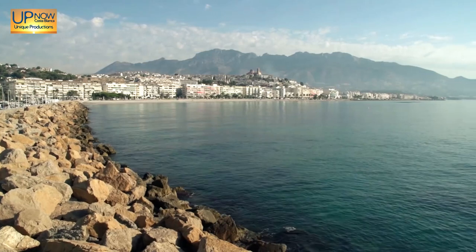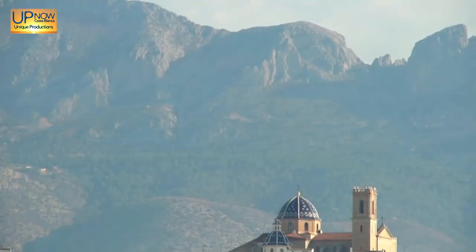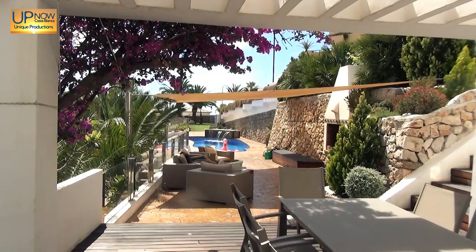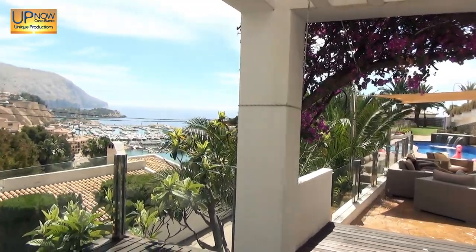Altea. Sandra, Pam, tell me about your business. Well, we came to Altea about 12 years ago. We don't like to say we do rentals because we give more of a personal service to the owners and we take care of their properties. We'd love to be involved with the owner refurbishing the property as well.